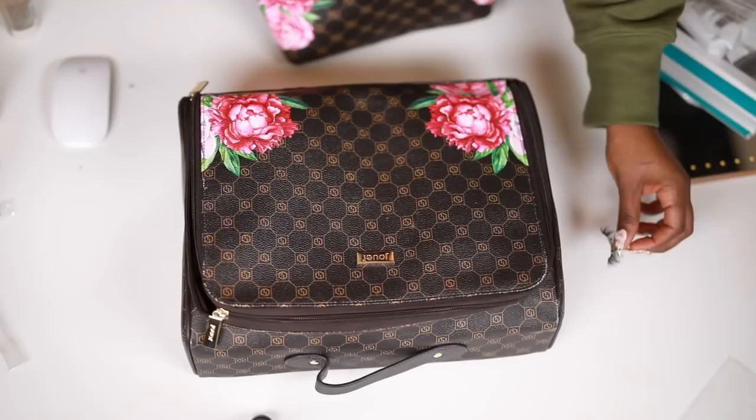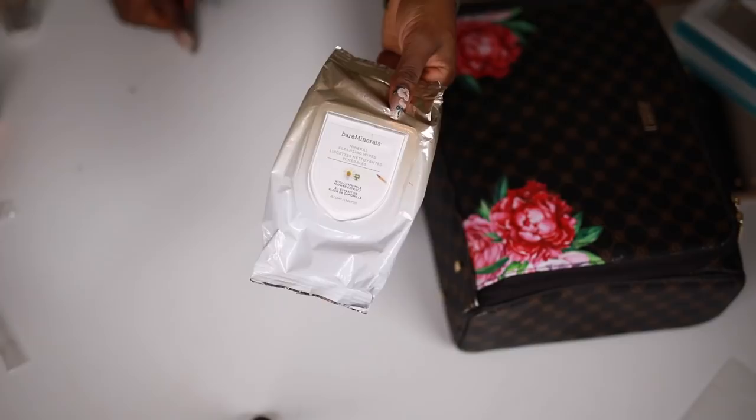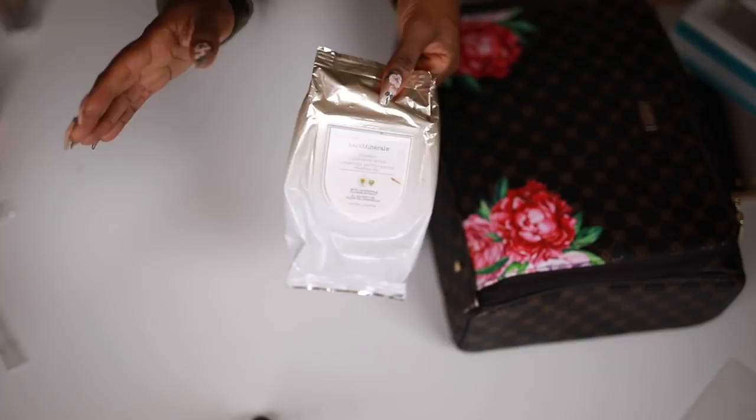So this is pretty much all packed and good to go. I always bring makeup wipes with me, not for what you think though. I actually use these to spot clean my brushes on the go. So I might do my foundation and then pull a wipe from here. And these are really, really wet and juicy. That's why I love using them for my brushes.